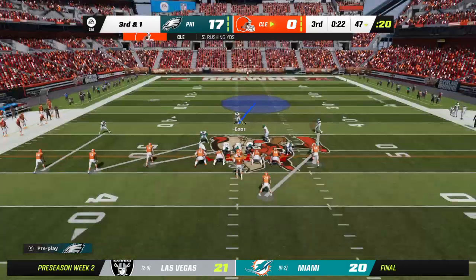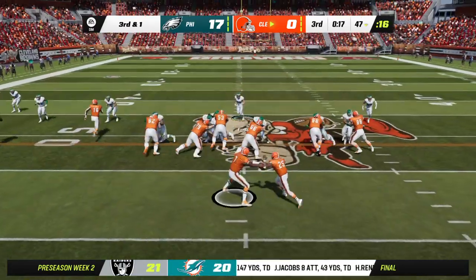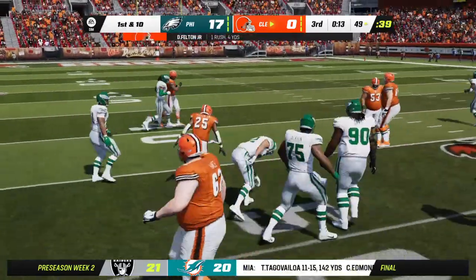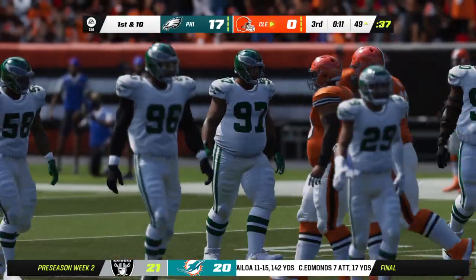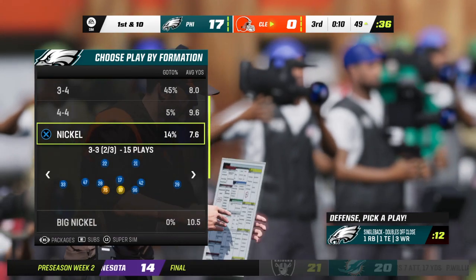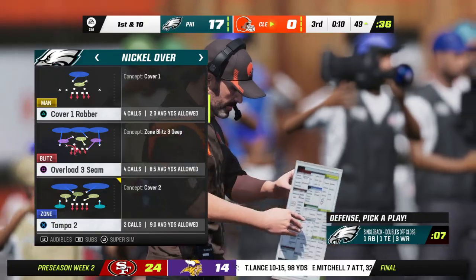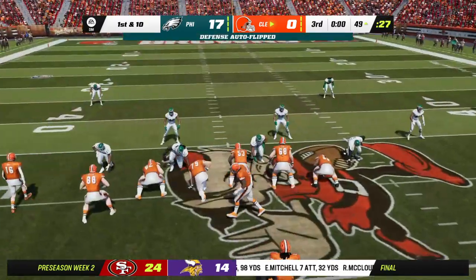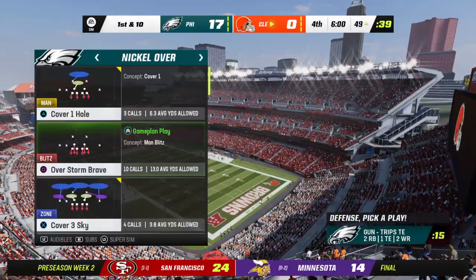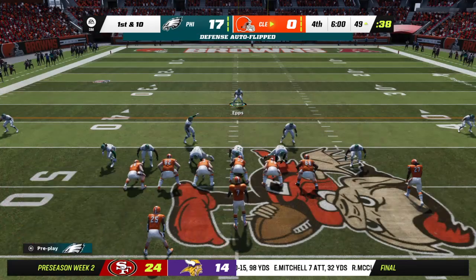Well done. This offense in desperate need of a conversion as they come up on 3rd down. Now a handoff up the middle. Felton, and he's got the first down yardage there as he takes it just across midfield. And they pick up the first down there with a gain of 4. Before they can snap it, time runs out on this 3rd quarter of play. We'll return with more preseason football on EA Sports.